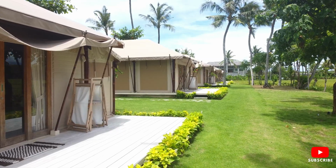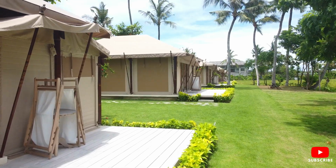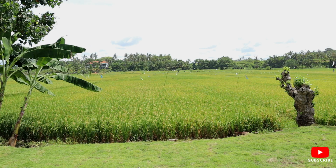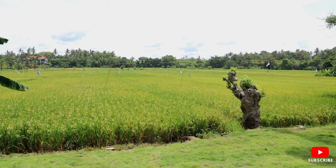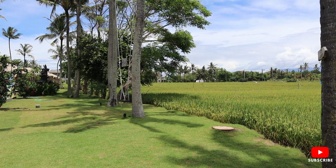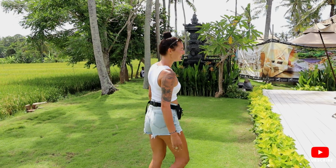We are at the front of the family glamping tent. Right here, but look at the view. Look at the surroundings. Look at that, guys. Just the rice fields and an unlimited amount of palm trees. You are in nature, that's the most important. Let's go and see the tent.